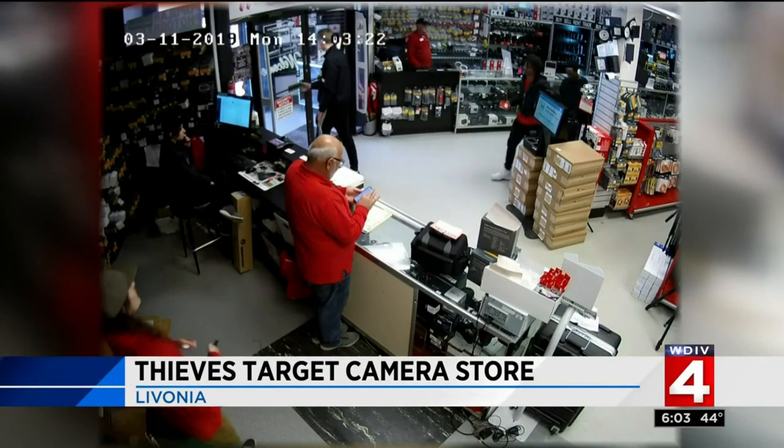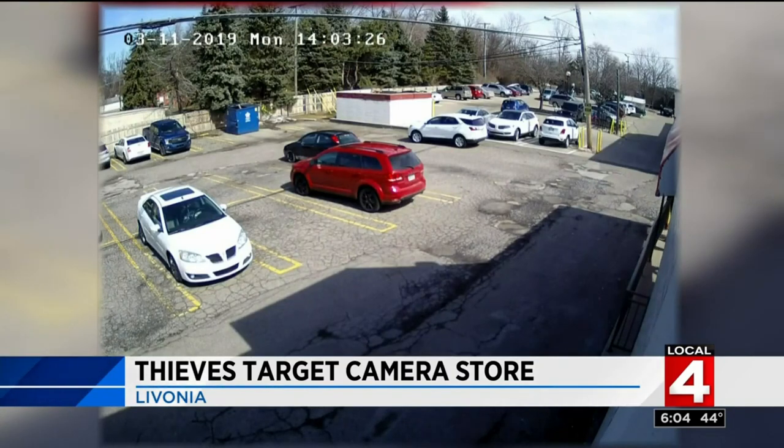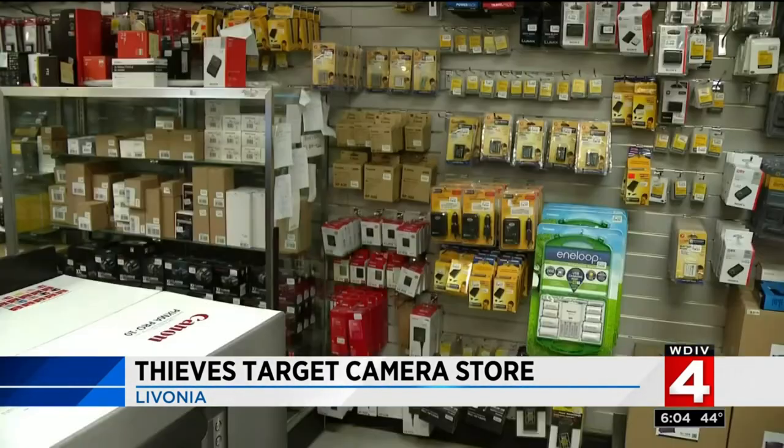They asked about some chargers. I had one of my employees go over there and show them the charger. But the trio had other plans. We turned our back for 1 second to look at something else that they had asked about, and they kind of like took off, running to a getaway car with a charger. Of all things.